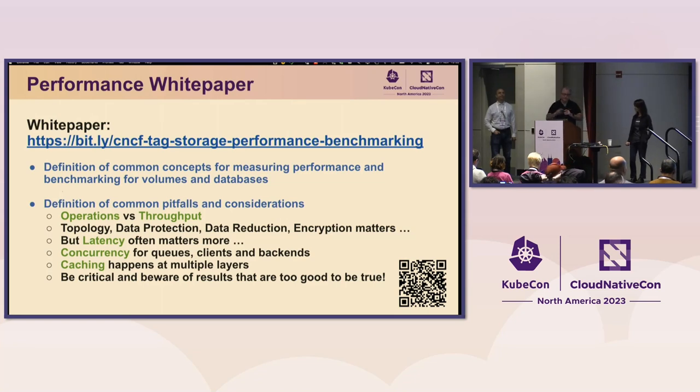And of course, one of the biggest gotchas is that in systems with lots of different layers, caching happens everywhere, all the way from the physical media to the operating system, to the file systems and everything in between. And therefore, always be very, very critical when you're looking at the numbers and make sure we understand what we're actually measuring, because of the number of times we've seen benchmark results being published in blogs and things like that, which are obviously incorrect, because they're talking about crazy levels of performance that the hardware that they're running the performance test on can't actually deliver.